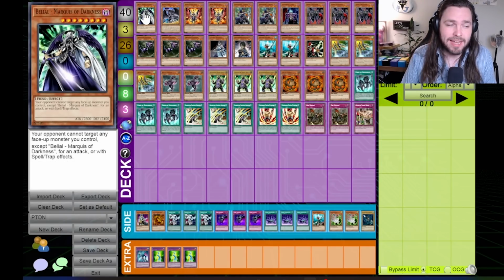Belial is spectacular. It's incredible. It's 2,800. Things that target can only target it, which is really good, because if you have other monsters on the board and your opponent doesn't have anything that beats a 2,800 attack point monster, then they can't beat any of your monsters.